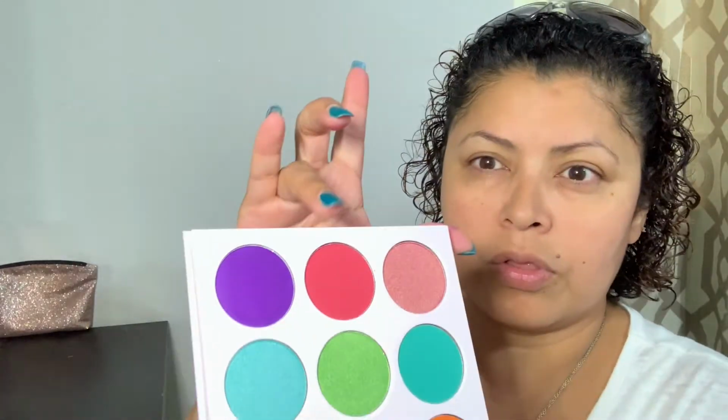Look at that. Then we're gonna go for pinkish fuchsia right next to it. Look at that. Look at how beautiful those colors are. So definitely a palette that I am eager to try.